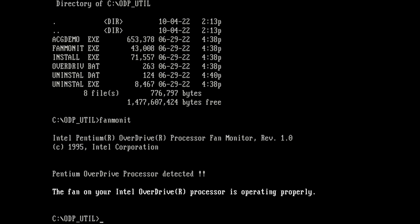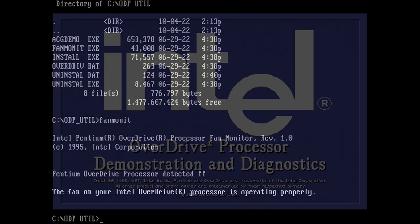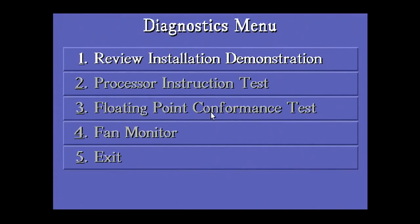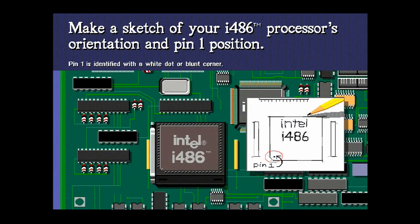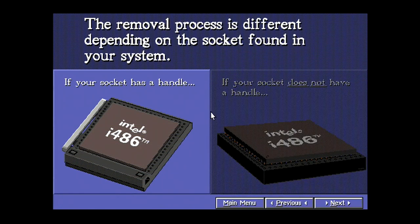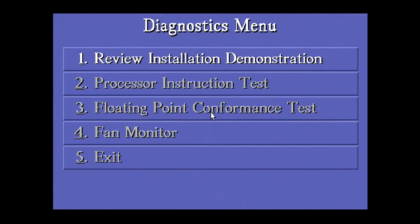But what's really cool is the Demo and Diagnostics DOS program. So Intel really went all out on this utility, and it's got some fancy VGA graphics going on as well. There's a few tools included, and one of my favorites is the animated CPU installation demo. It's really long, but also really cool, so I am going to include the full demo at the end of the video for anyone who'd like to see it, so stay tuned for that.